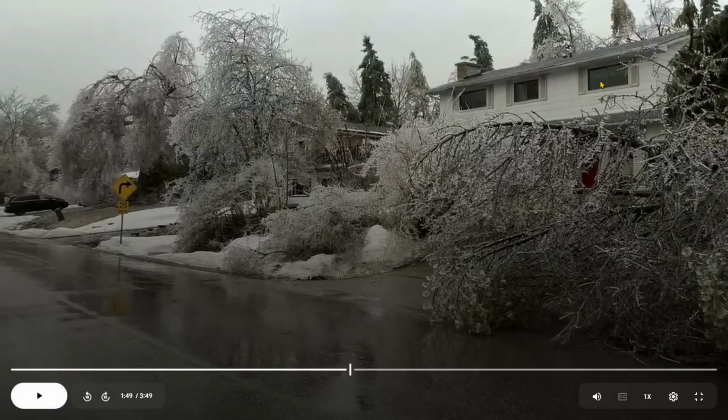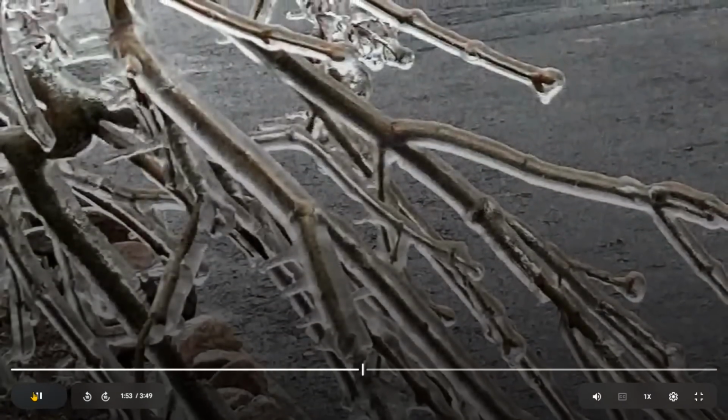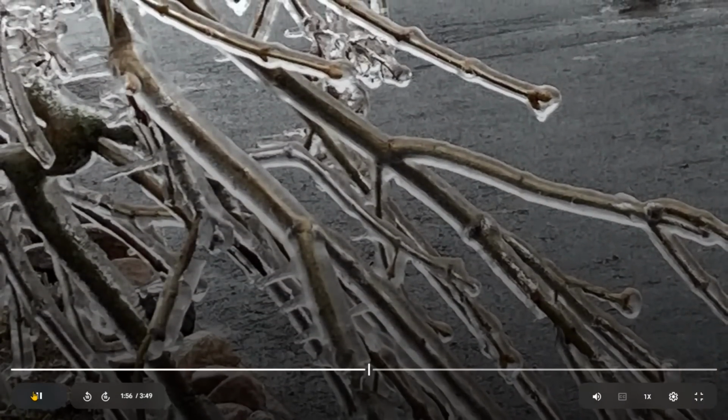This is my neighbor's house, and this is my house over behind here. And this is my big tree that everybody loved. You can see the limbs are still up there, but they won't be up there in the end. Gives you an idea how much ice is on the limbs.